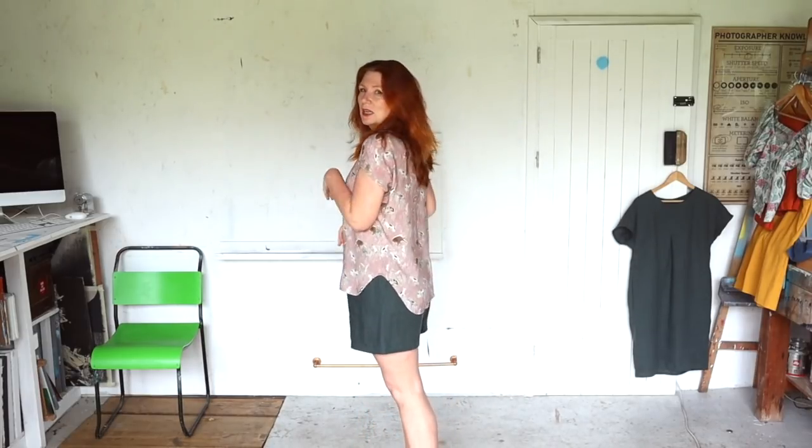But the Melio I'm really happy with. I did take a little bit off the length. It does seem to be exceptionally long as a shirt, and I'm 5'7", so you know, I'm reasonably tall, and if you want to tuck it in, that can be a bit of a pain, but I do really like it, and I know I'm definitely going to wear this lots.